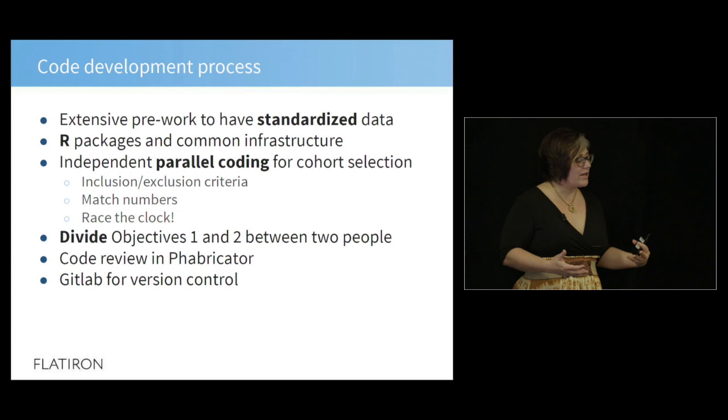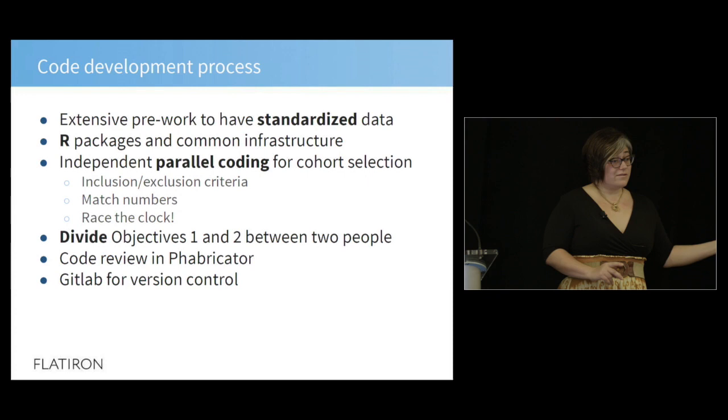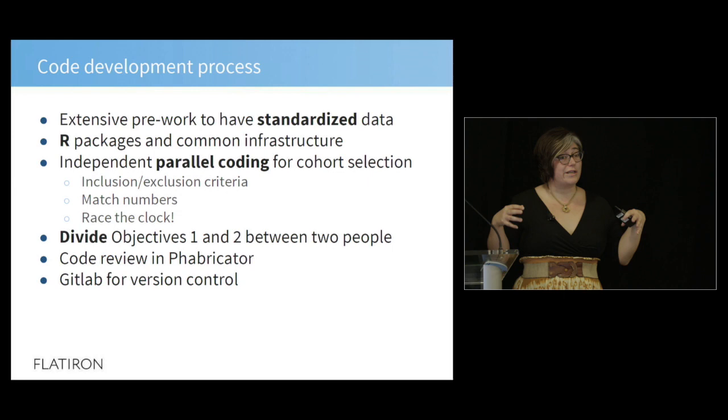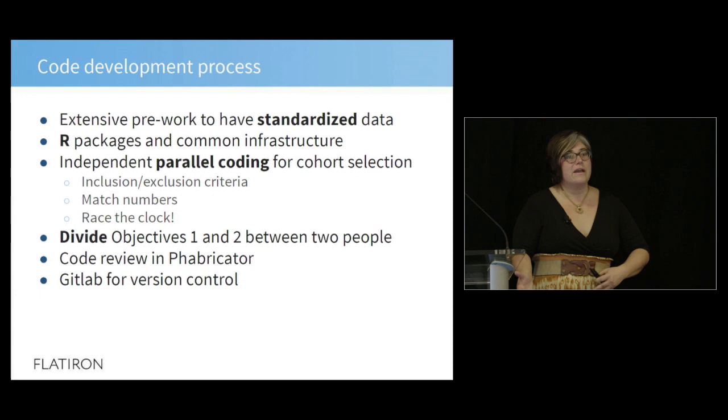Something we tried for this project that we hadn't done before was to do independent parallel coding for cohort selection. The other quantitative scientist and myself both wrote the code for the cohort selection independently at the same time. That way we didn't have to be gated on code review for the next step to fill out the other objectives. We figured if we got to all of the same numbers, that was enough to at least proceed further, and then we could go back and review it later.